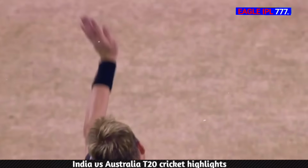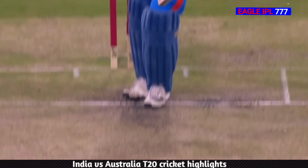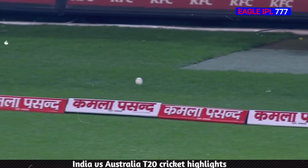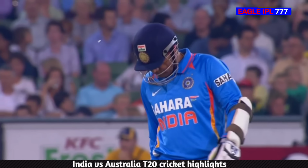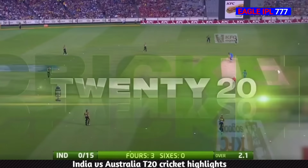On the thigh pad of Gautam Gambhir. This one's full on the leg stump of Sehwag. Not ideal. Not where you want to be anyway, especially when you've got no protection and it's a T20 international.